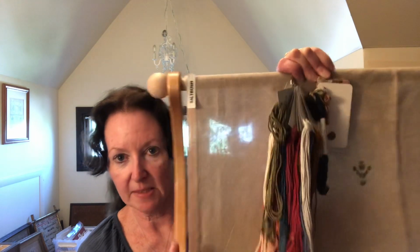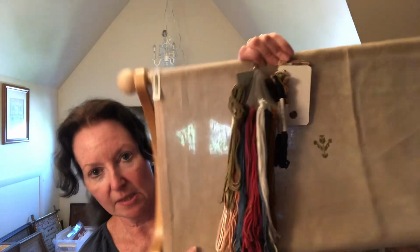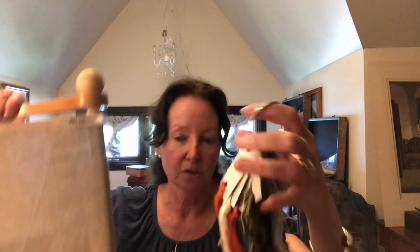So in my free time, as I said, I have started this in her tribute to a local antique reproduction woman who's from my area, who really inspired me 35 years ago.